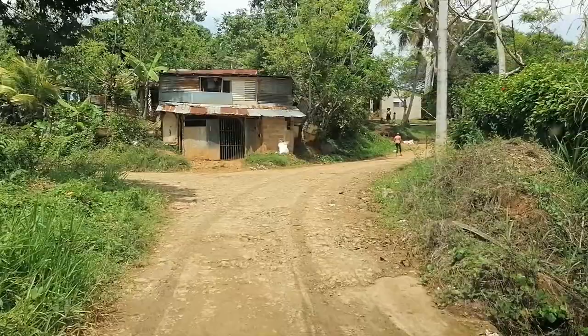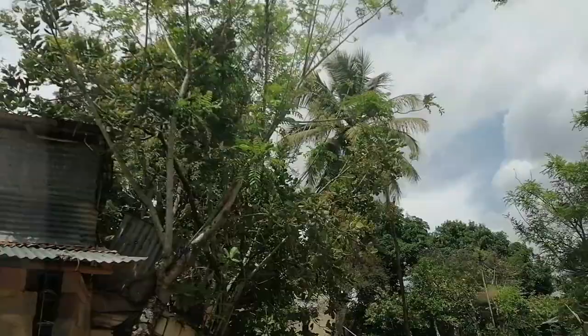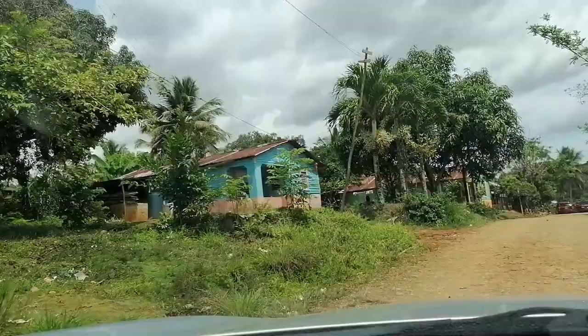So we got in the car again so we can go check out the river. A lot of people come to this community just to bathe in the river, which is a lot of fun. Come in a group or family and just have fun in the river. We had some unexpected news when we reached the river area that I'll be showing you in the next few seconds, and I'll show you what happened.